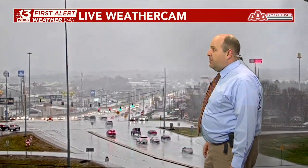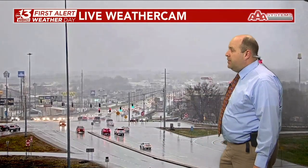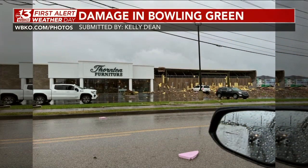So a little bit to the west of this camera angle, which is right up Scottsville Road. That's where the damage was. And again, that was right off Cave Mill Road at Thornton Furniture. That was submitted by our assignment editor, our own Kelly Dean. And there again is the damage. I'll get out of the way here to show it for you. That along Cave Mill Road, right across from Greenwood Mall.